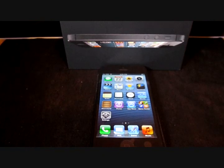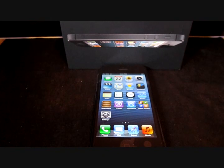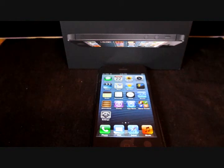So if you're looking for a budget phone, I recommend the Galaxy Nexus if you do want to get into Android. If you want a high-end Android phone, get the S3. Obviously for iOS, you should get the iPhone 5. But overall, for the best phone available on the market right now in terms of just speed alone, it's definitely the iPhone 5. It's faster than the Galaxy S3 and everything else.